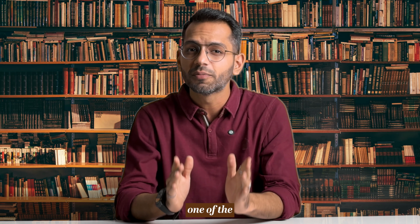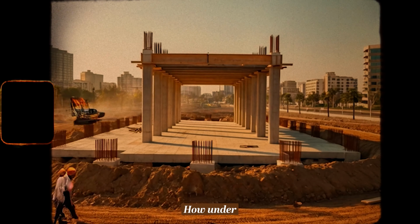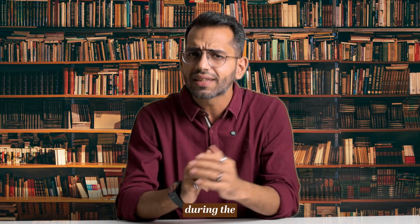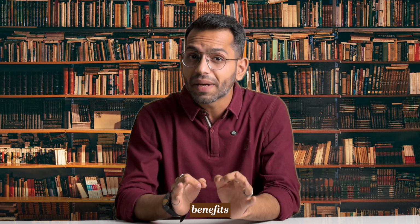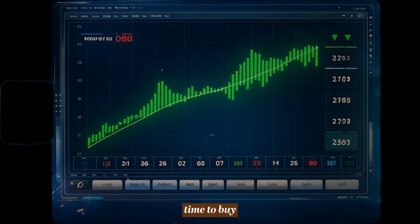Today we're decoding one of the most fascinating and misunderstood aspects of property investment: how under construction property prices appreciate over time. Why do prices rise during the construction phase? Who actually benefits the most? And how do smart investors decide the right time to buy or exit? Let's break it down.